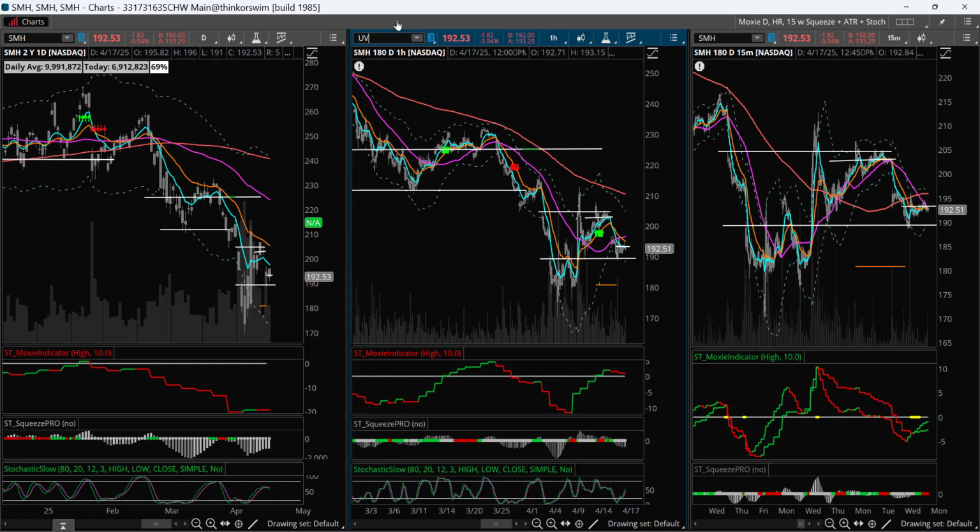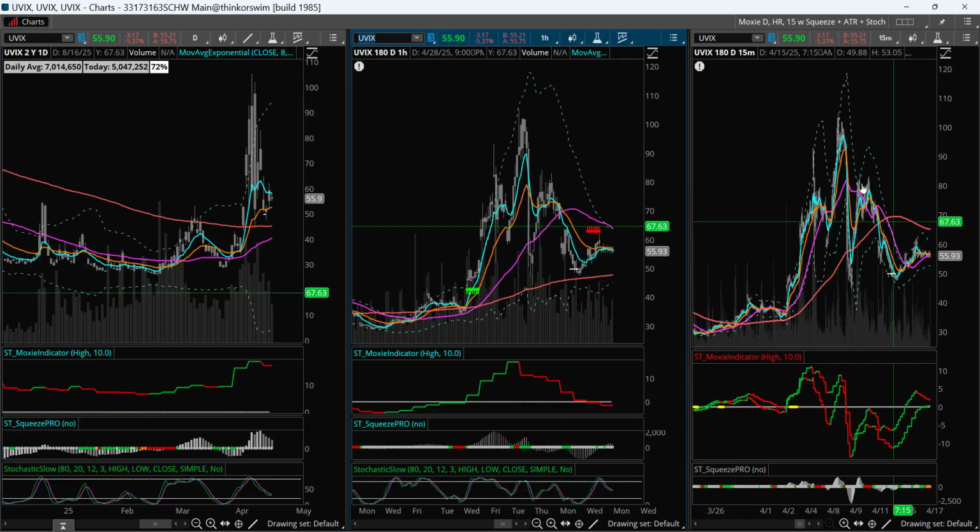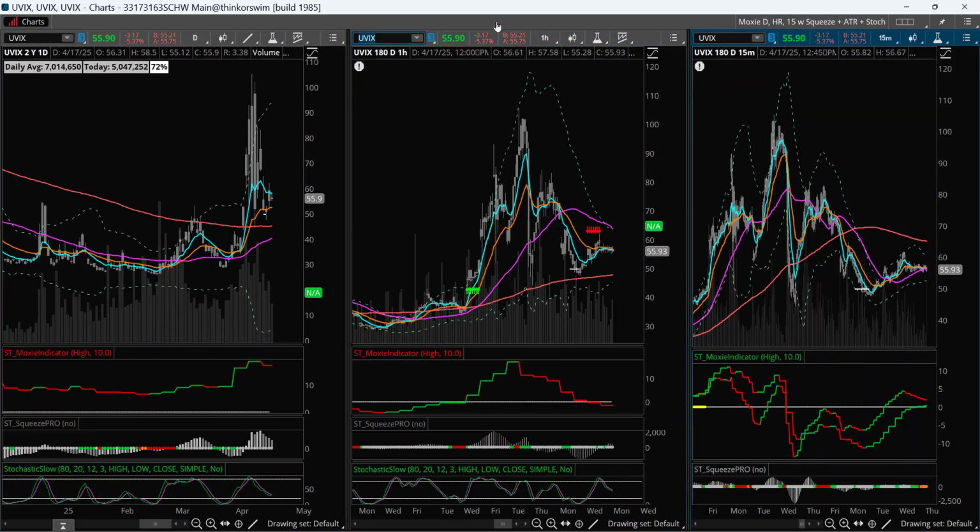And then if we look at the UVIX and VIX, this is another thing that's giving me the idea and direction that I want to see. Everyone in the Moxie room knows that I was talking about this and saying, hey, the UVIX looks pretty stretched to the downside, and I think it's likely to bounce.